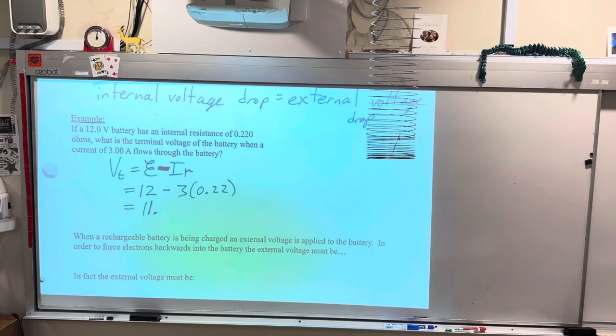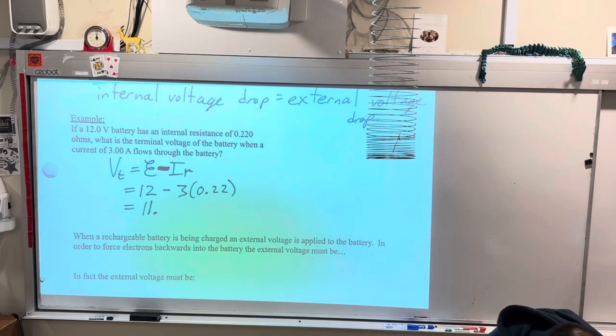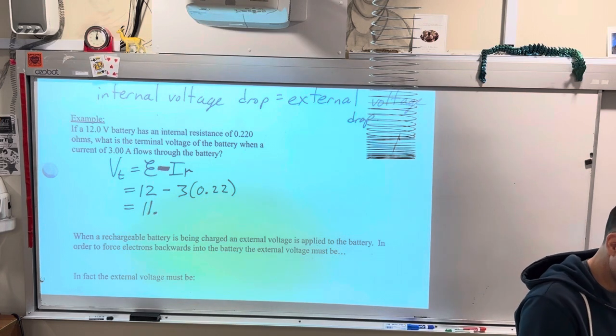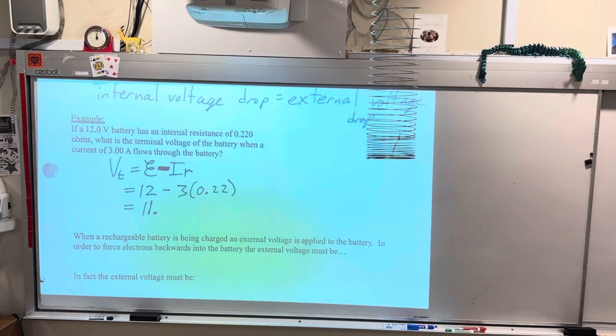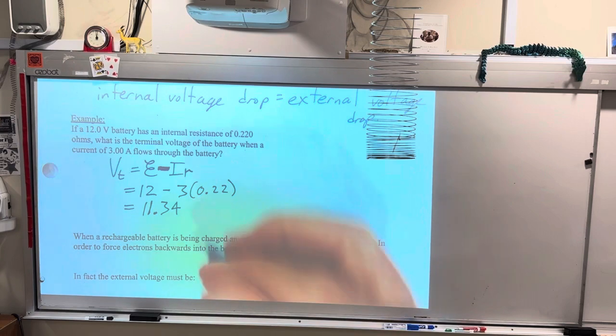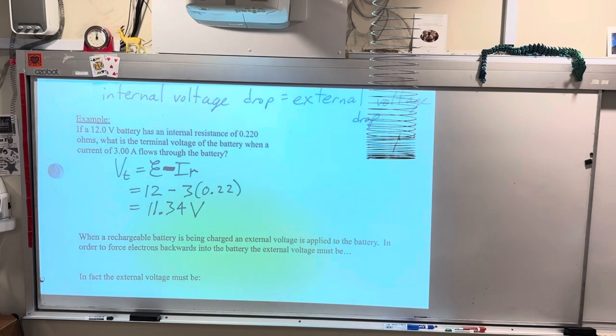Did anyone do it? Let's see. Oh, these calculators don't work. I think people love naming things Zell, don't you think so? There's so many things named Zell. It is 11.34. What's the unit? Yeah, just volts. Who got 11.34 volts? Who didn't do it yet? You guys are all like lazy today. What's going on? Hi, Melody.